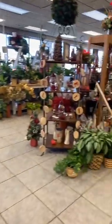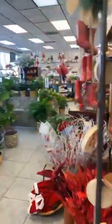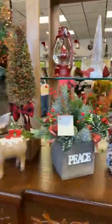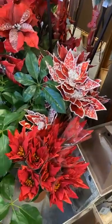And then I have a couple of Christmas arrangements to show you that are new. I'm going to walk through here a little bit. I'll just give you a preview again of what we have in the store. So we have lots of Christmas items, and I have loose stems of flowers.